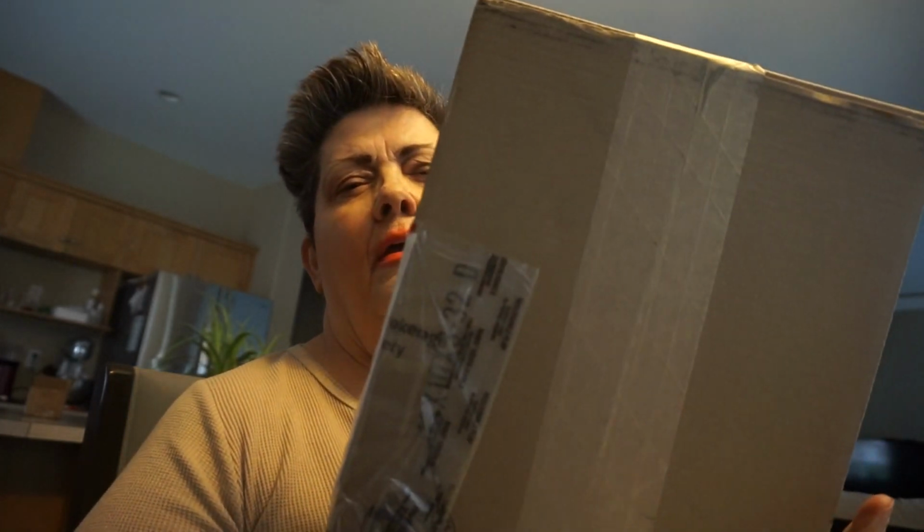My missing package has been recovered. Woohoo! From the Real, so it's going to be a true unboxing. Just got it today. It's been missing for about 3 or 4 days, so they finally found it. So that's great. It comes in a box like this. So let's go ahead and get into it. All right, let's see here.